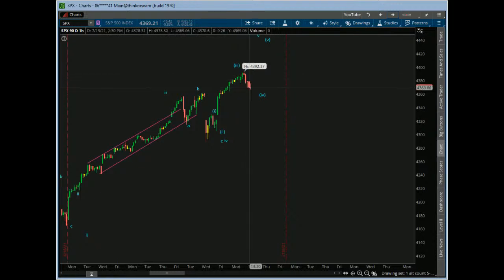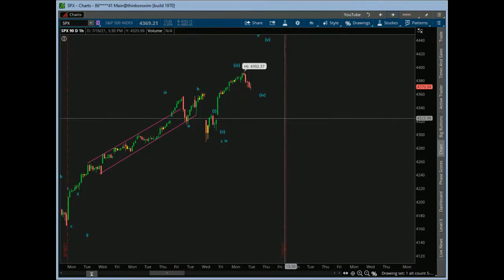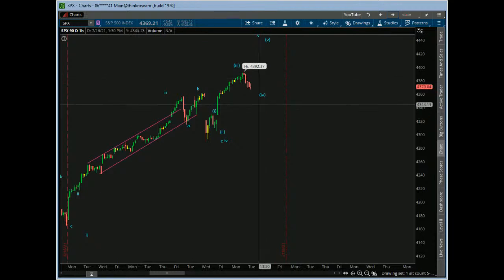And then we started to get a little bit of selling into the end of the day, and it looks like it's starting a wave forward. So let's see how that goes. This might be A. We might see a little B move tomorrow, and then maybe a C move after the Fed. So we'll see which way we go from there.